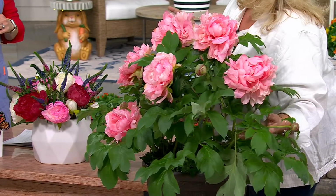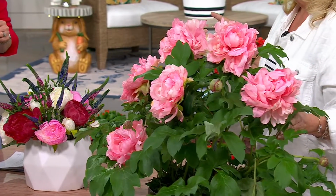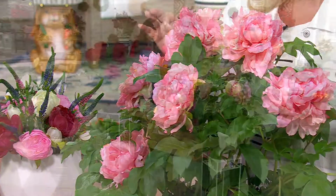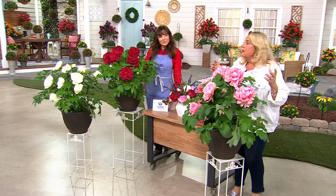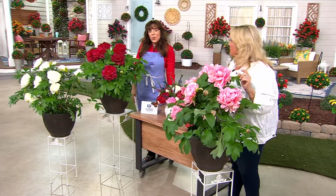Right, and guess what? These are super fragrant. And not all peonies are fragrant either. That's the other thing. And again, pest resistant. This variety is just a lovely variety. This plant will outlive you and I. Yeah. Well, so think about that.